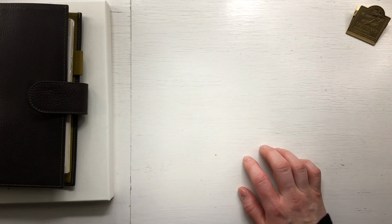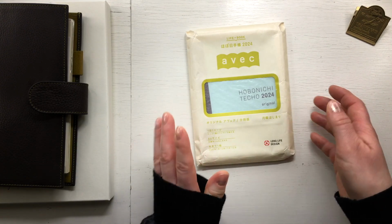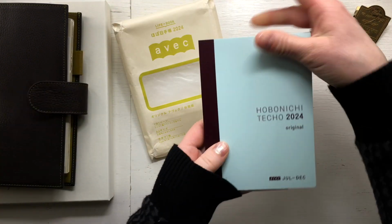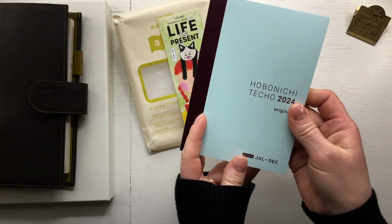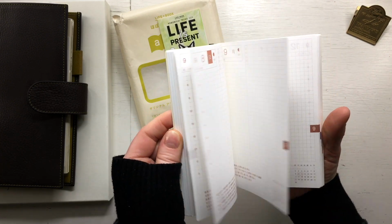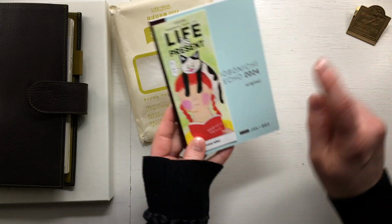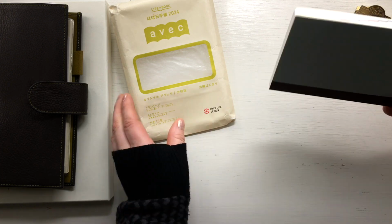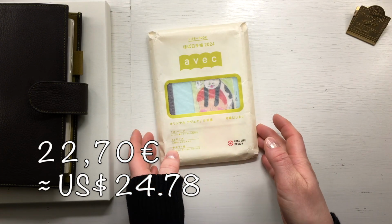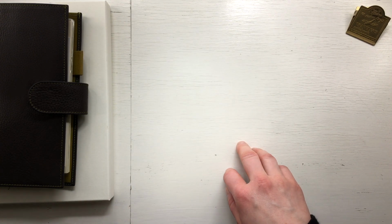And I had decided to try again the Hobonichi A6 for my daily planning. So because I was there, I then ordered this Hobonichi avec planner because I had already made my Hobonichi order, so I then decided to get this from Amazon Japan, and I'm now using the start of the year for my daily planning. And this cost me 22.70 euros.